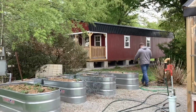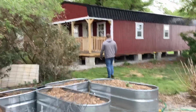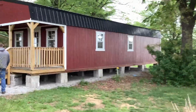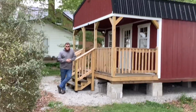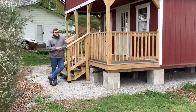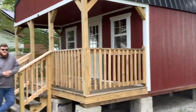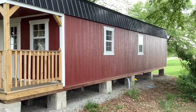So we're coming up on Eli's tiny house, and he's going to explain to us whatever he wants to explain. I saw the video of this being parked here and the foundation of it. Yeah. And if you want to know about it, check out the video. Yeah, absolutely. Don't make us tell you everything.